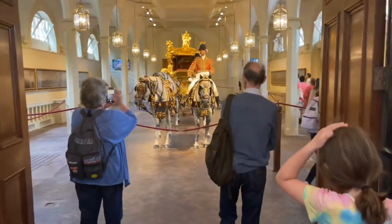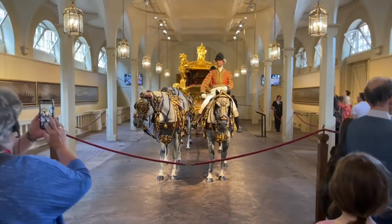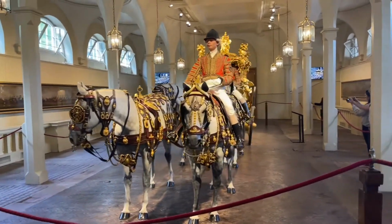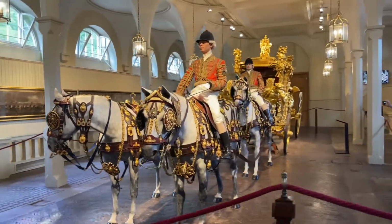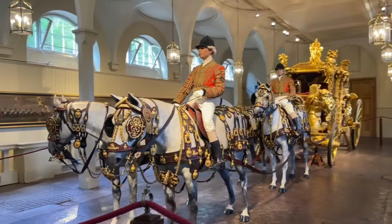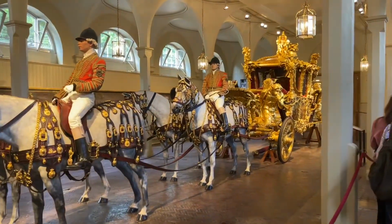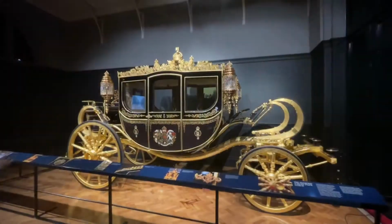They had all the royal carriages here, too. The ones they use for coronations, weddings, jubilees, all the fun stuff that they do over here in England that causes for them to do a parade down the mall. Here's some of them. Check them out.